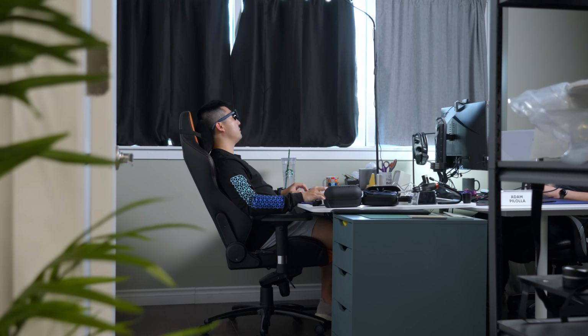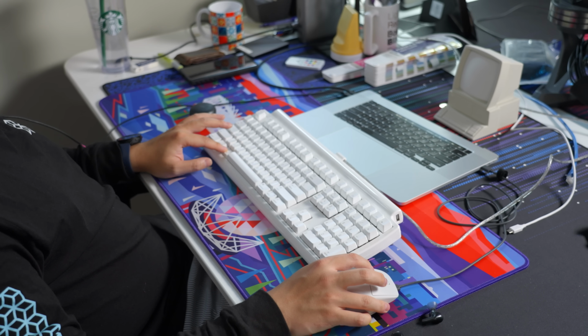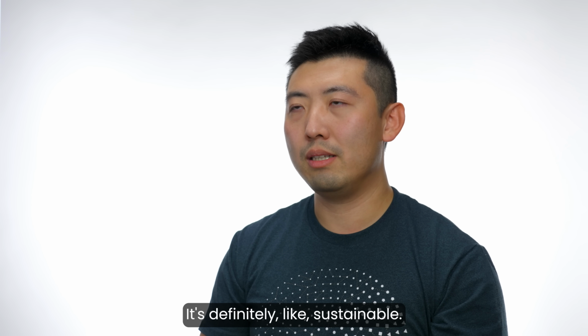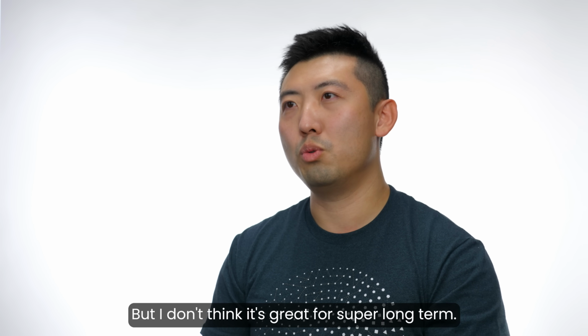Using a device like this is a new experience, and honestly, it's been something we've been missing in the tech space for quite a while. Even with our janky but affordable setup, Lloyd was able to immerse himself in the computing he's been doing anywhere. I think it's definitely doable. It's definitely sustainable, but I don't think it's great for super long term.